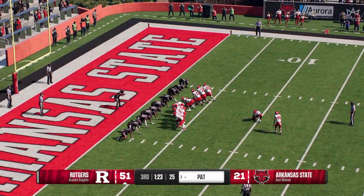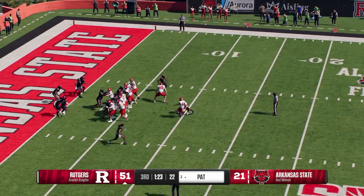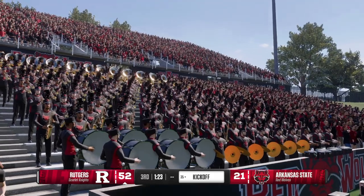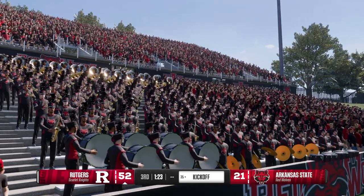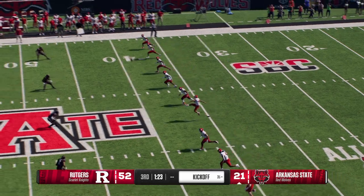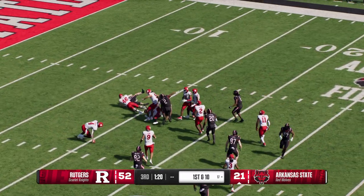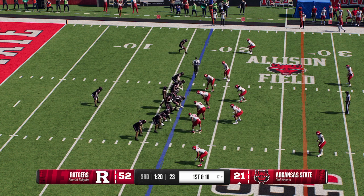Lining up to tack one more onto that lead. The kick is up and good and put one more on the lead. An 84-yard drive there and close the deal with a 3-yard touchdown run. They're lining up to boot it away. And he takes this from inside the 5. Didn't find any crease in that kickoff coverage, and he'll be stopped at the 17.